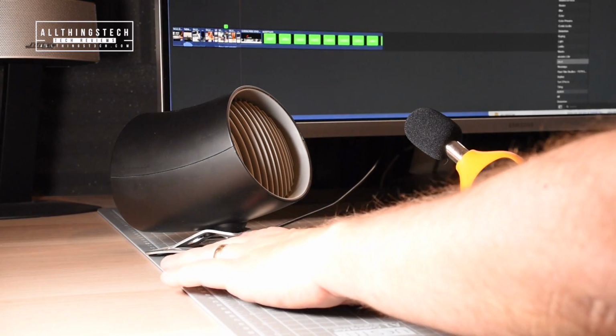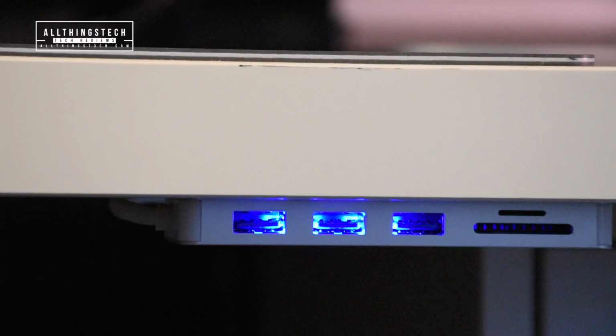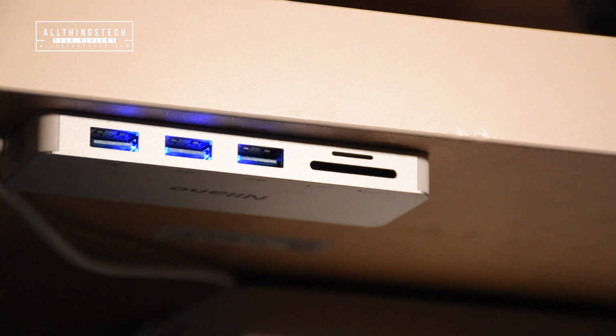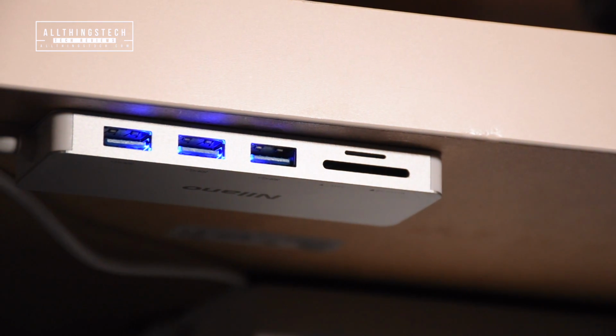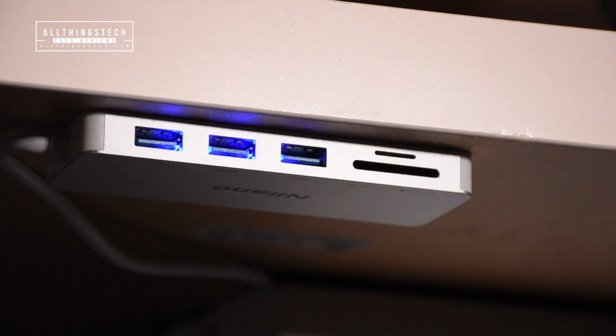Okay, so third on the list now is my USB-C combo hub. This has a slot for a micro SD card, a standard SD card, and it's also got 3 ports for USB 3.0. I bought this and have attached it to the underside of the front of my desk.